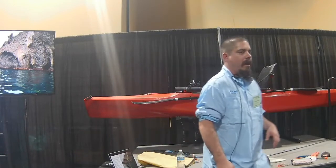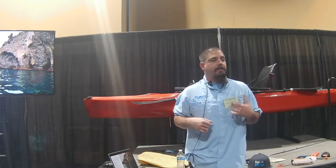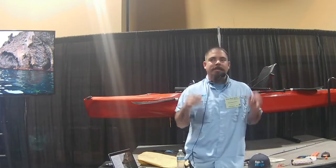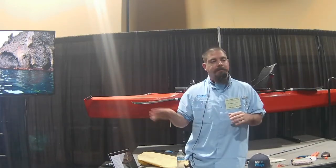Retrieval methods. I don't know if you guys are familiar with fan casting. That's what I call it. Basically, covering ground. You're going to start at one point and end at another point. That's how you cover ground. That's how you figure out if a spot is going to be dead or not.